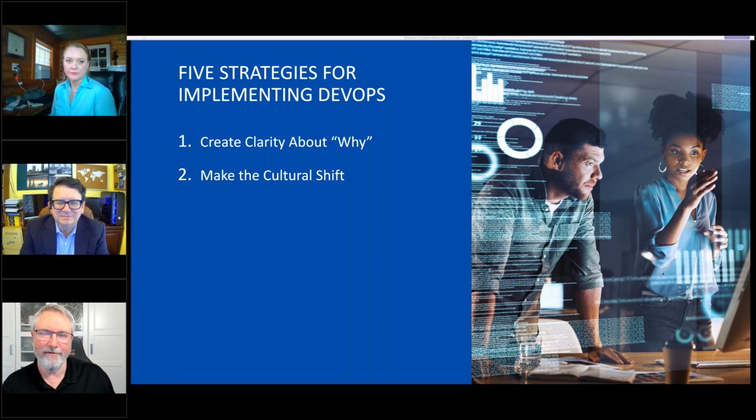That may be involving the security team earlier in your process. It certainly can mean a lot of engagement with QA or people who may be testing, or the operations team, as Jeff mentioned. So let's talk about an adoption plan, how to go about that.